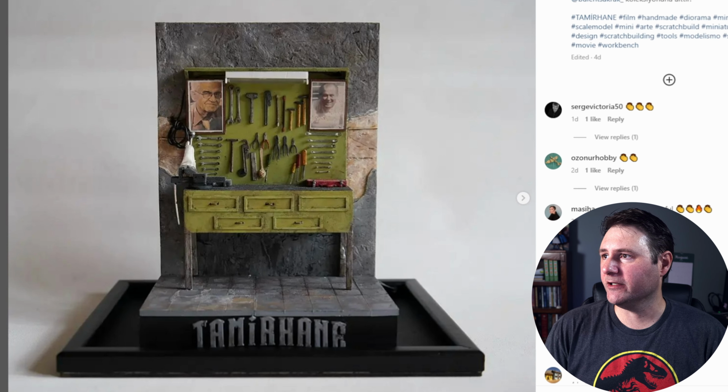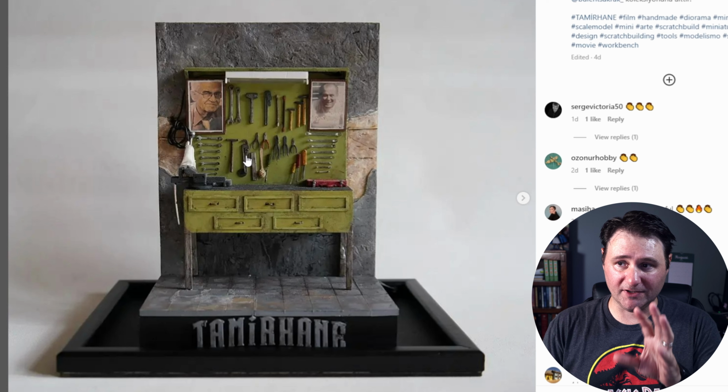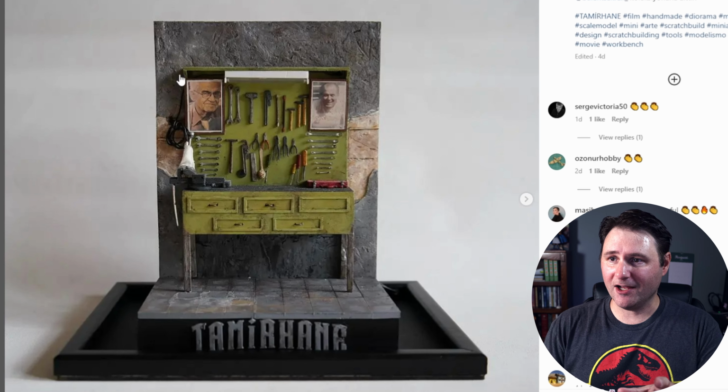What is Tamirane? I'm not sure if this is, I don't know, but it's a workbench and I really dig it.